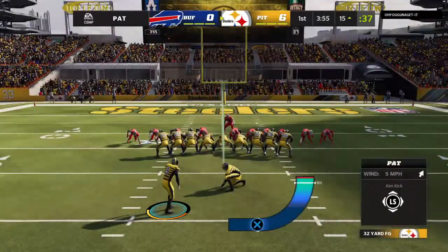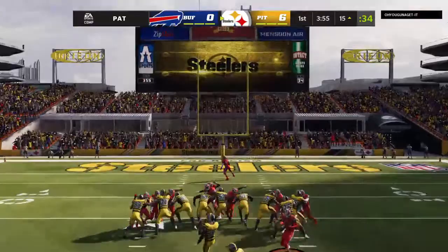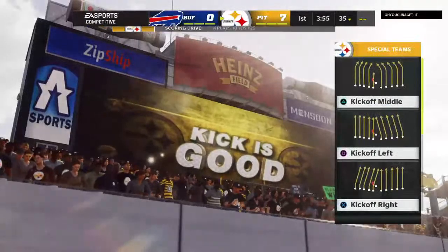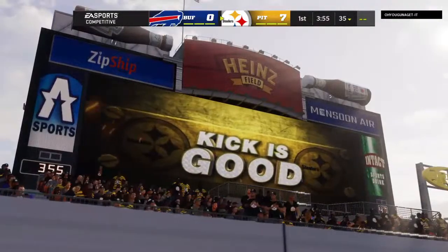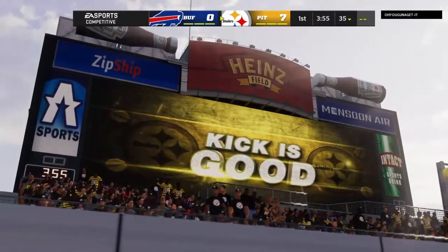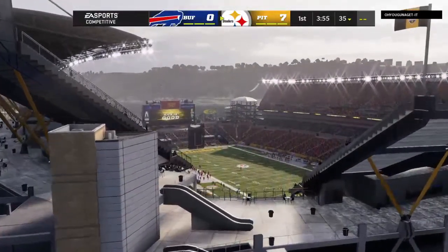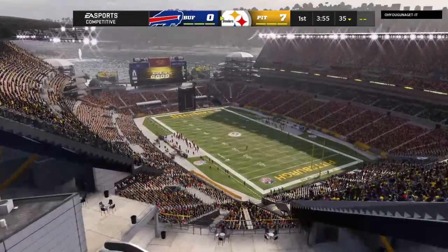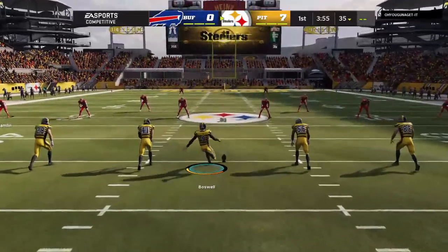Chris Boswell now for the extra point. And he'll put it through to make it 7-0 Steelers. Touchdown.